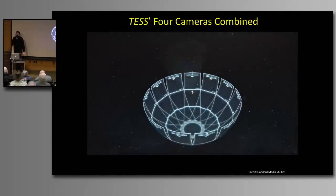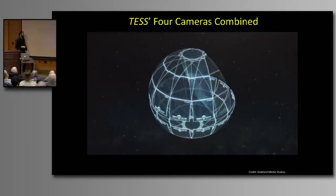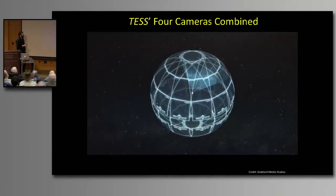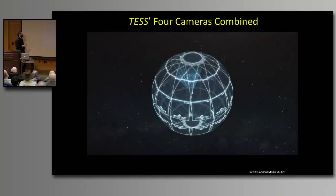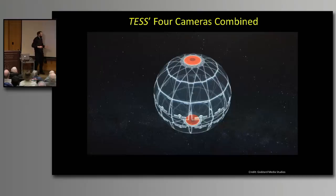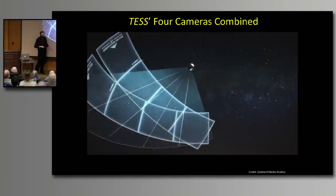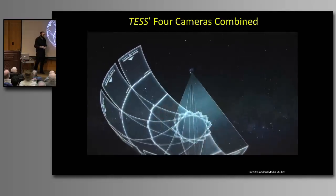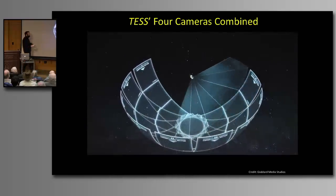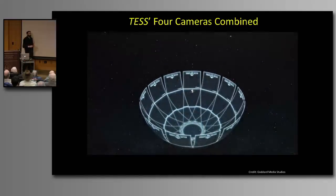Every single time TESS observes, this one camera is always going to be at the pole on the bottom, and when it flips around to the north, it'll be in the northern pole. This means that any target, stars, galaxies, whatever, that happen to lie in camera 4 will get observations every single month. It will get a full year of continuous data. We call this a continuous viewing zone.